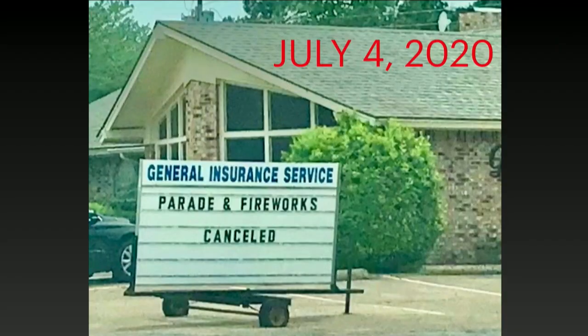I did not see it coming through a virus. I had more the Jesuits, North Koreans, or Iran in mind. But last 4th of July, I pulled over actually into the parking lot. I took this fuzzy picture, unbelievable. United States 4th of July parade canceled.